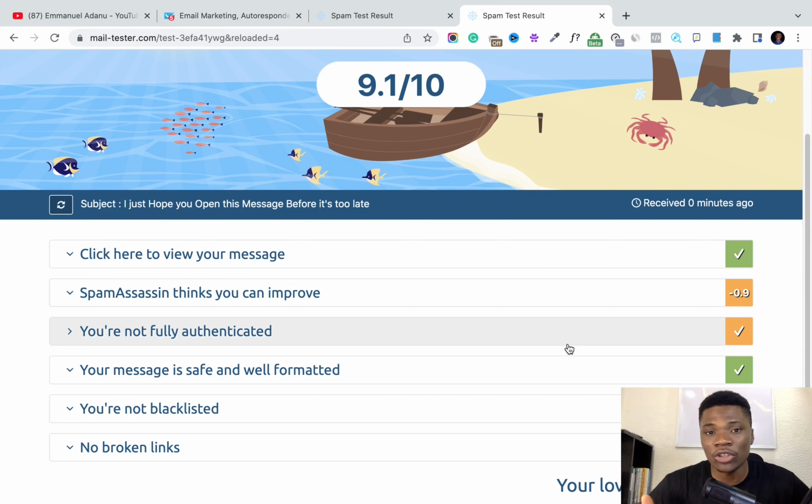So guys, these are just some few basic tips that can help you up your email marketing game so that you can start seeing better results whenever you send out emails. You see better open rates, better engagement, and ultimately more conversions from your email marketing campaigns.